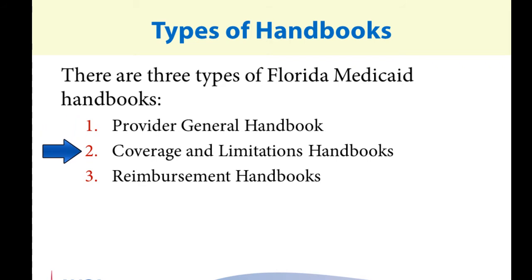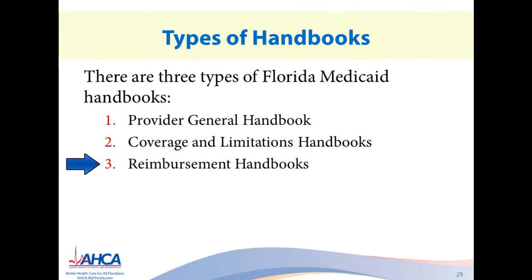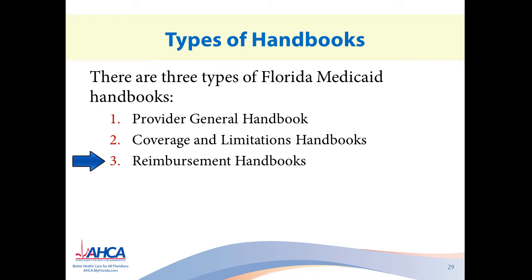The handbooks are essential for providers to ensure that they know where to find the policies that govern their practices and types of billing. First is the Provider General Handbook, which is relevant to all providers. Second is the Coverage and Limitations Handbook, which is specific to a particular provider type and service. This results in several different coverage and limitations handbooks, so make sure to obtain the correct one based on your provider type. And third are the Reimbursement Handbooks, which are also relative to the provider type, but specific to whether you are an institutional provider or a non-institutional provider. These handbooks address how to get paid.